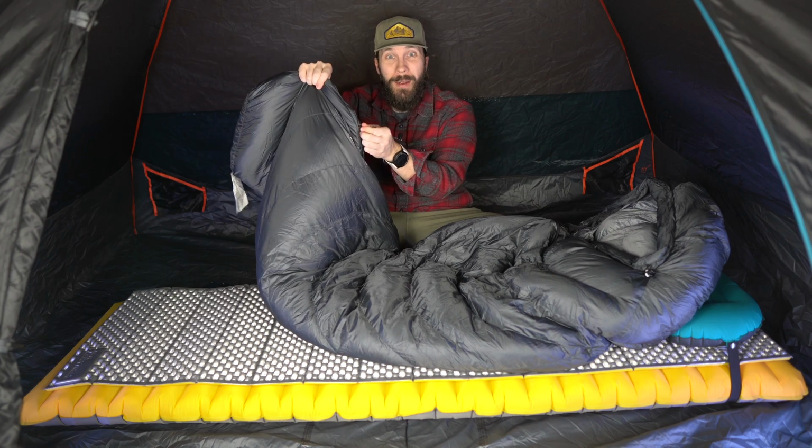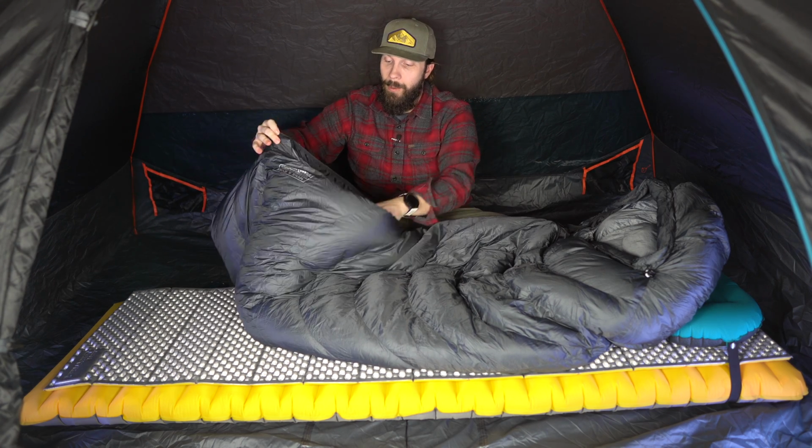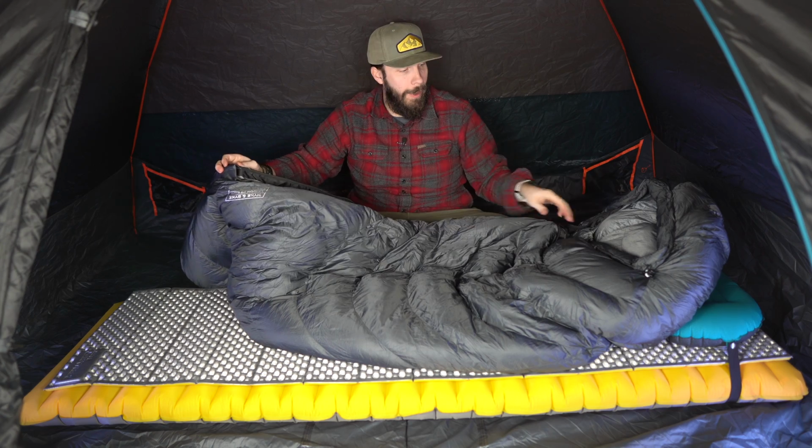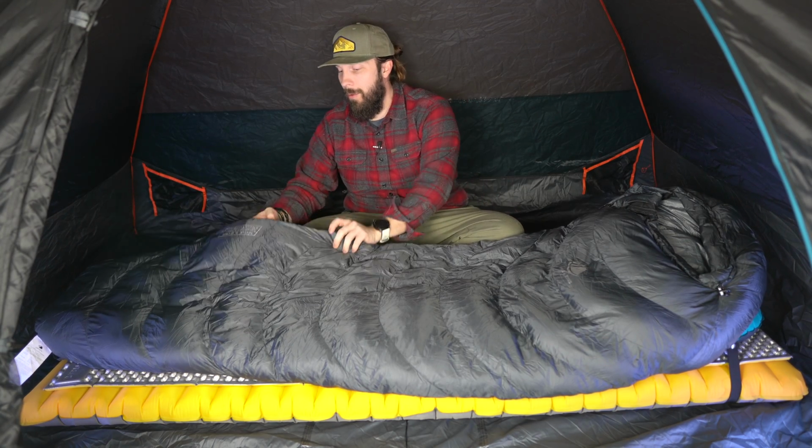I also like that the Hyke Byke zipper, you can unzip it from the bottom, which means in warmer weather, if you want to, you can kick a foot out without unzipping all of this from your shoulders down to your waist. That's one way that I really like to temperature regulate, whether I'm sleeping at home or backpacking. So I really like that feature where I can unzip it from the bottom.